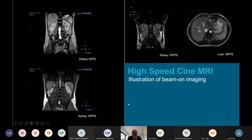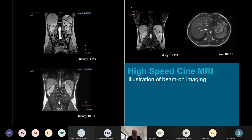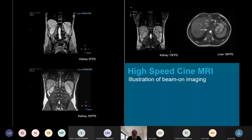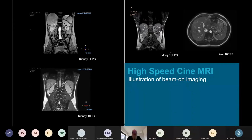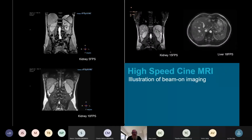So you can see here, sort of top left, while you're breathing, you see how much movement there is of your organs. So if you're treating a tumor somewhere like that, how are you going to manage that? Well, the only way you manage it is with that big red planning treatment volume. You give radiation to the whole area it could be, which means lots of damage, which means you have to use lots of fractions. But now with the MRI Linac, we can see where it is, and we can see where it is in real time.